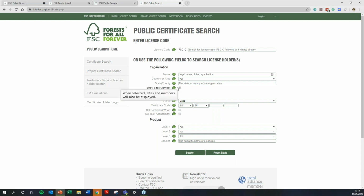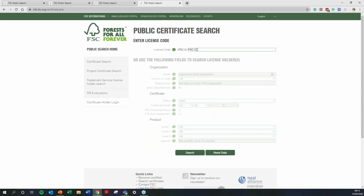By removing the tick here, group scheme members and multi-site certificates will not appear in the search results. So these defaults can all be changed just by clicking on the drop-down menu or unticking that box. So we're going to enter the code of a certificate holder here in its entirety.